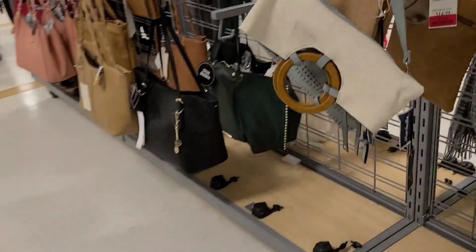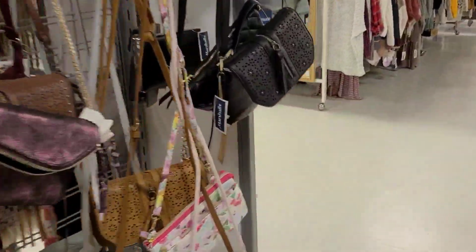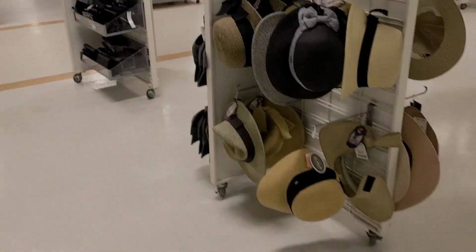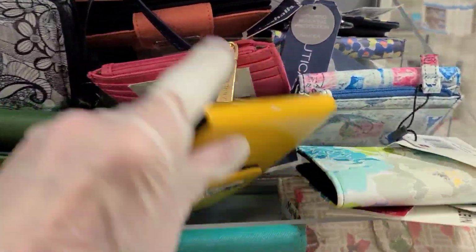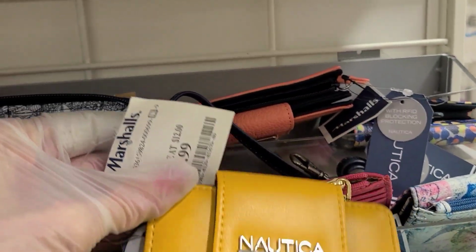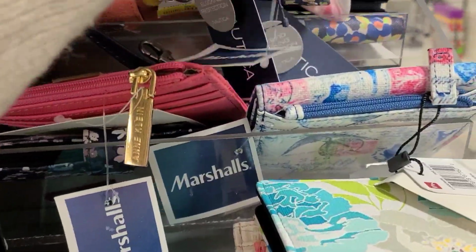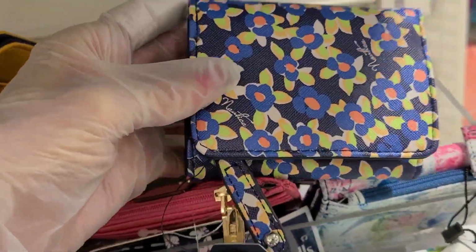Let's go look at the billfolds while she takes those out. I think she took all the expensive ones out first that she had to lock up. I see a lot of not Patricia Nash. Jessica. Let's see if there's any new ones in here. Little Nauticas. Those are seven. There's another one, isn't that cute?